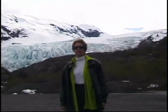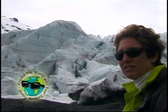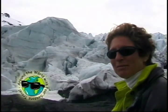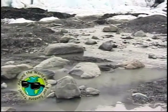This is a closer-up version of Exit Glacier. The first chance at Glacier. This is Exit Glacier, and it's making for a great conclusion to an afternoon before we board our ship, Rhapsody of the Seas. We are able to literally walk up and touch the leading edge of the glacier, which deposits heavy silt runoff into the water.